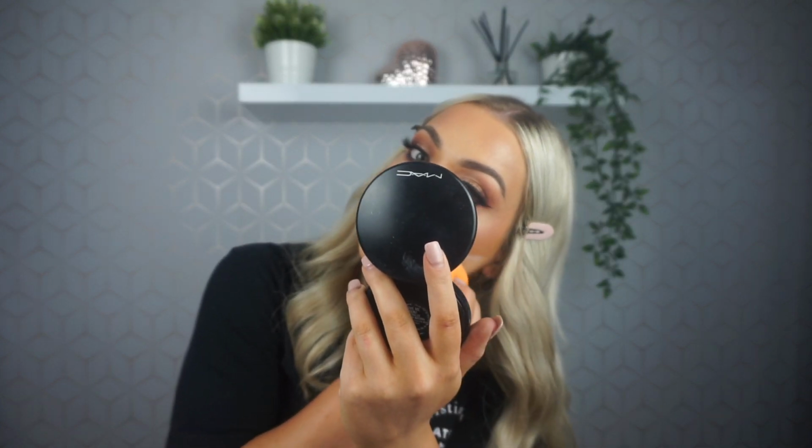Okay, I'm going to slightly bake under my contour just to kind of define it and clean it up. I don't leave it for too long, I just like to brighten that area a bit.